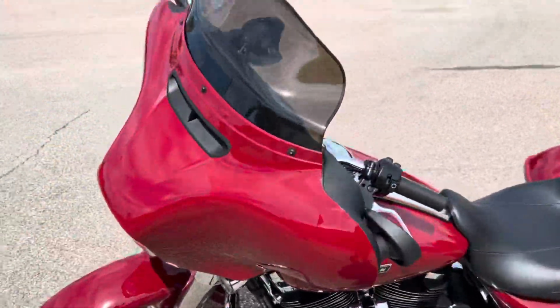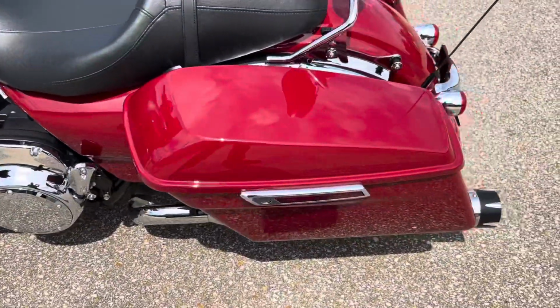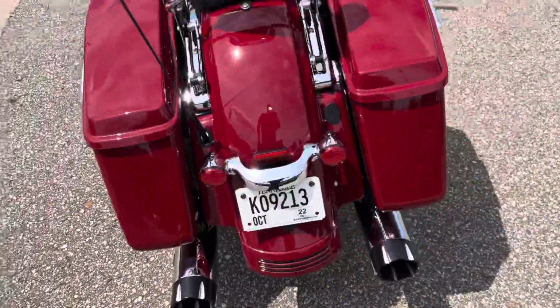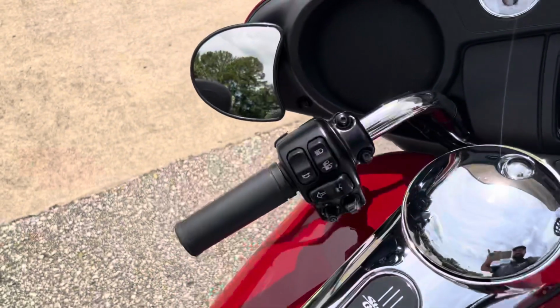Only 2,000 miles. It was bought here, brand new. We just got it back in. Really good looking bike. Not much else to say about it. Pretty much a brand new bike.